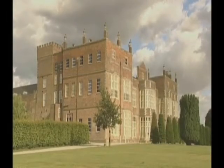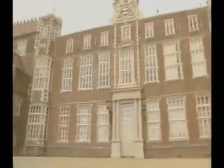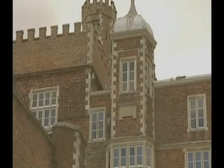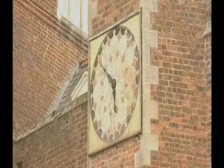Burton Constable Hall near Hull is an Elizabethan mansion in a 300-acre park. You'll find rooms filled with fine furniture and paintings, and an important collection of scientific instruments.